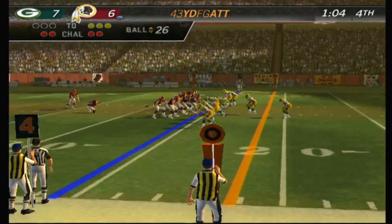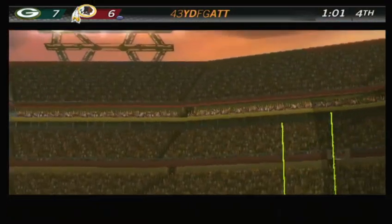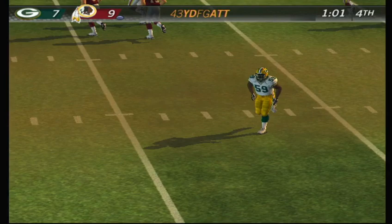Number six will try to put them ahead with this field goal. And with that, we have a lead change. Now that they've got some momentum, they need to get their defense to hold on to it for them.